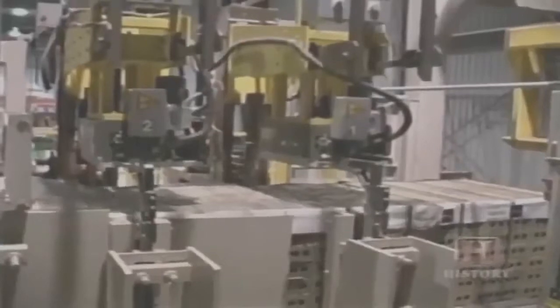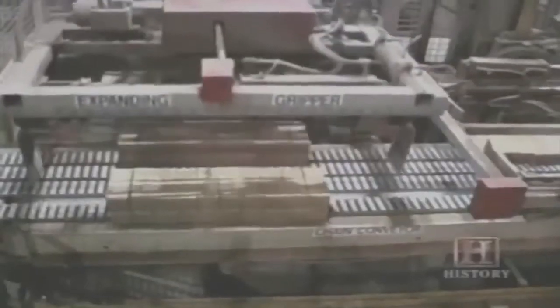But in other factories, robots have already completely taken over these tasks. We see robots coming into the brick plants. And now it's common for the brick to go from their initial manufacturing process, starting out as the raw material, into packages shipped to the job site without ever being touched by humans.